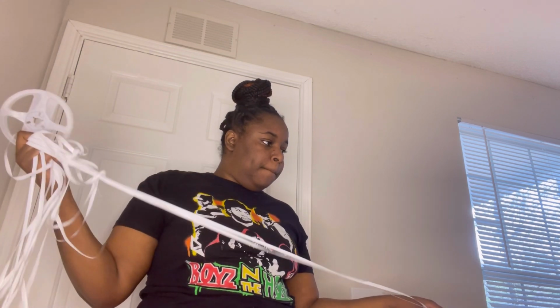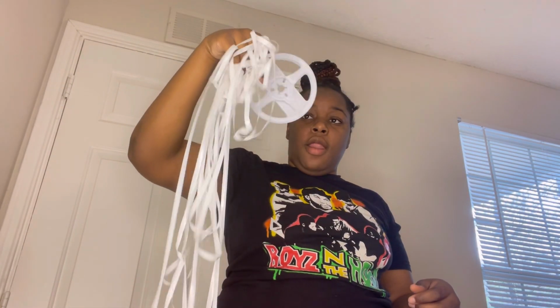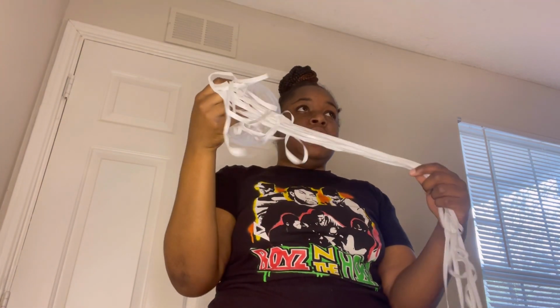Y'all, my back is killing me. Okay, so I finally got done, and we're gonna see if I did it right. Hopefully, I did it right. Look. So my room fit just one of these, but I don't know if I want to double it. I might not double it, but this is all of it.